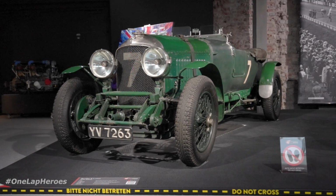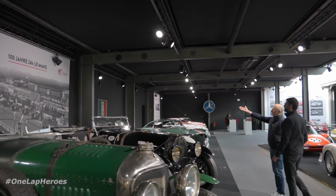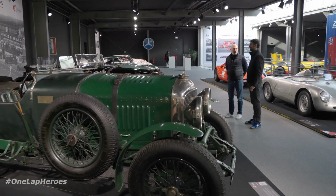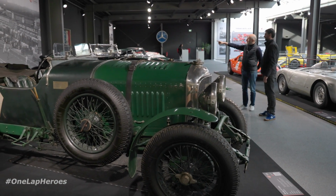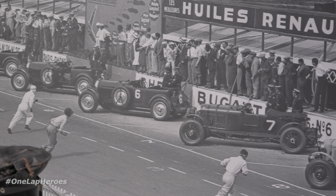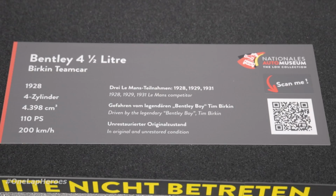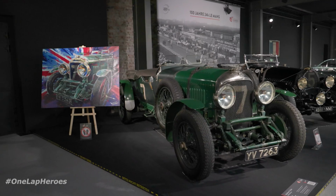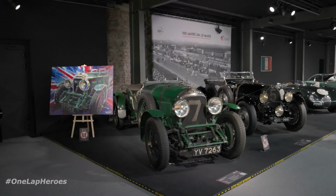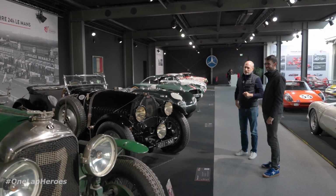Well, here in the Le Mans collection, we put up this banner with the starting grid of the Le Mans race 1931. And here you see the car with the number 7, and then the car with the open door, which is the car with the number 5. Those two cars from the picture. And actually, this one says that it's original and unrestored. How can it look in this condition, it's unbelievable. Well, somebody took good care of it, paid good attention.